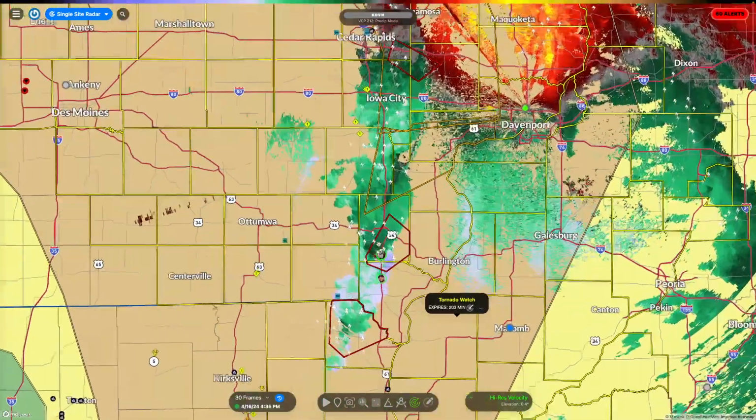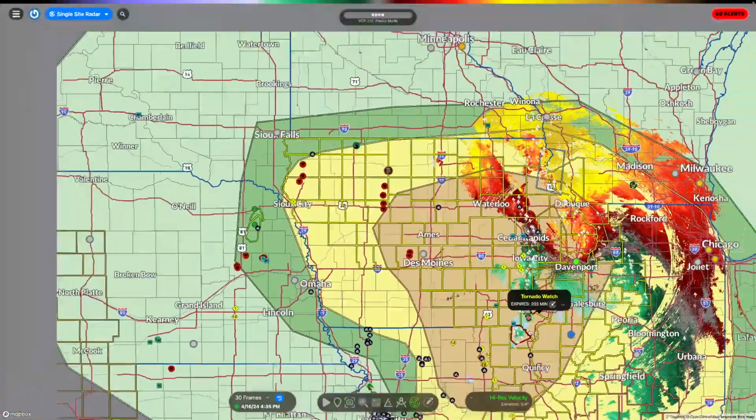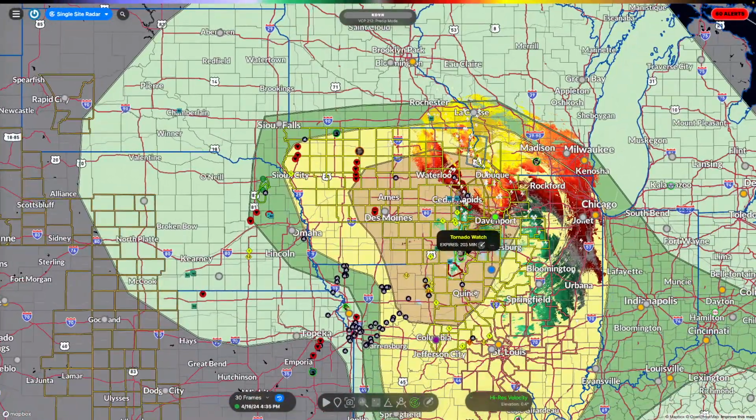This is one of the bigger tornadoes that we've seen today. This might go PDS. We'll just have to wait and see. It doesn't matter, though. You should be taking cover anyway.